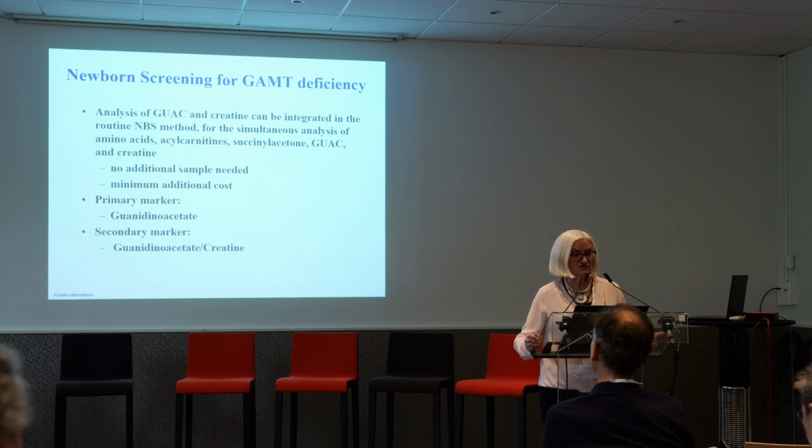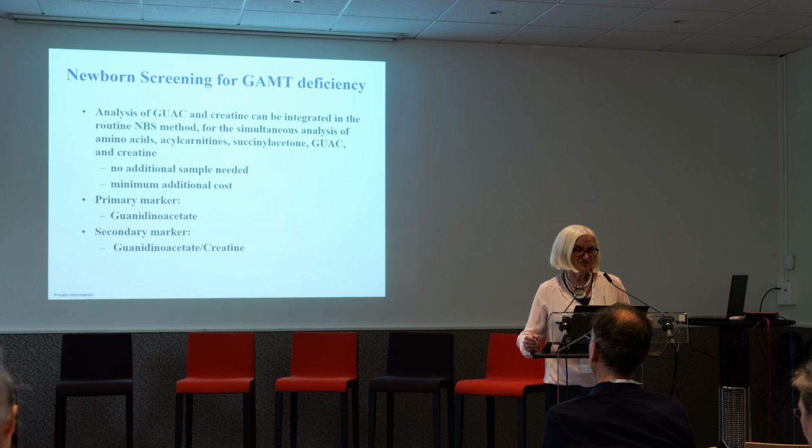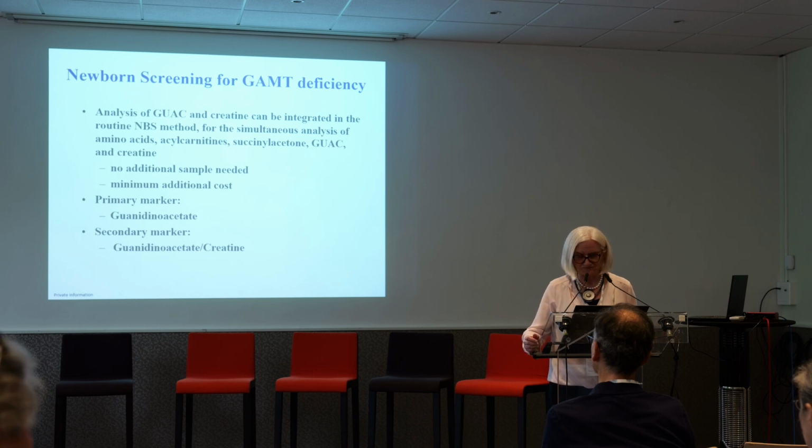And also because this would have allowed newborn screening with minimal additional cost. So basically only the cost of the reagent, the additional reagent. The extraction of this analyte occurs the same way and simultaneously with amino acid and isocarnitine, so it doesn't require an additional process, doesn't require additional personnel or additional instrument.